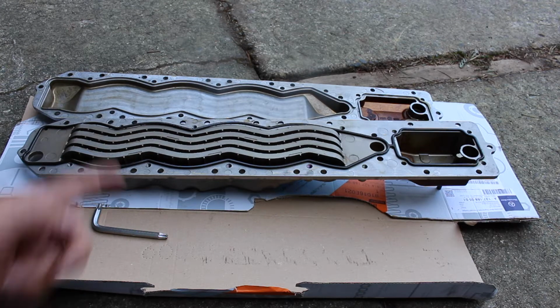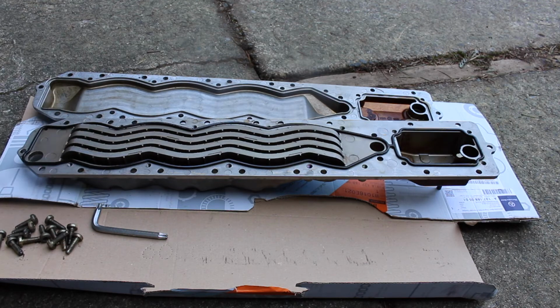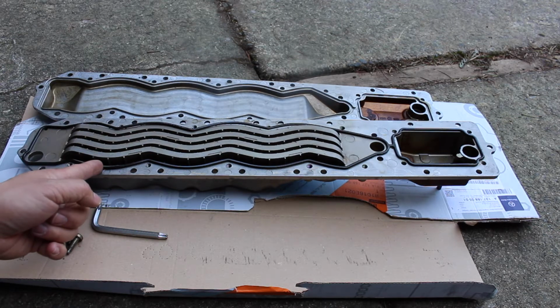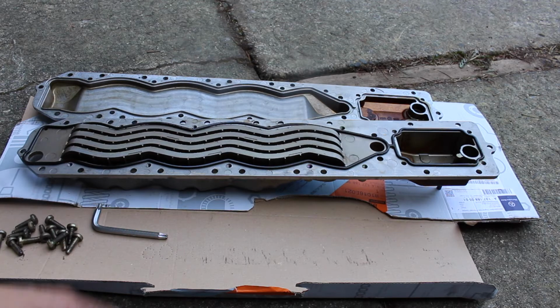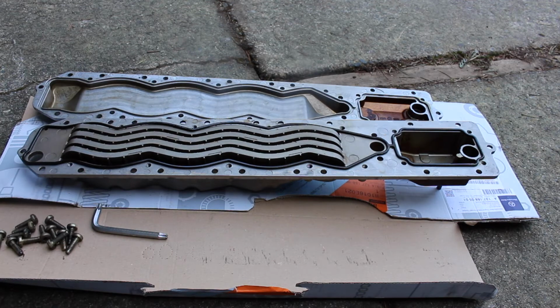You could try to reproduce this gasket, but if it doesn't work, you'll have to take everything out again and fix it. I didn't really want to take that chance, and the only way you can get this gasket again is to buy the whole stupid thing from Mercedes, $1,200 from my local dealership. So that's the pain of having a Mercedes sometimes.